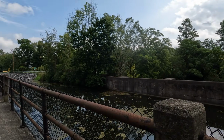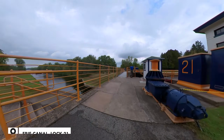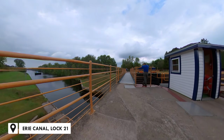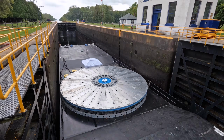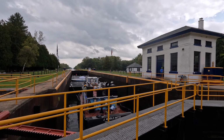Without the aqueduct, water from the canal would spill into the creek, which would then change the flow of the canal. I continued along the Old Erie Canal State Historic Park until I reached Lock 21, where a surprise was waiting. A large barge was just approaching the lock station, and I got a front row seat to witness the entire process. Absolutely fascinating.